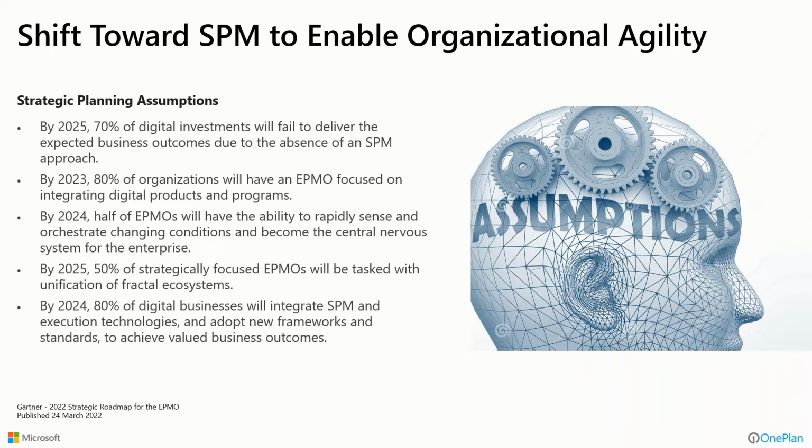It's a pretty bold statement, but what that's saying is if this EPMO realizes the vision that is espoused here today, it can become the hub, it can become the catalyst, it can become the ability to facilitate navigating the organization from top down and bottom up through these changes and actually deliver the value and the things that the organization needs.